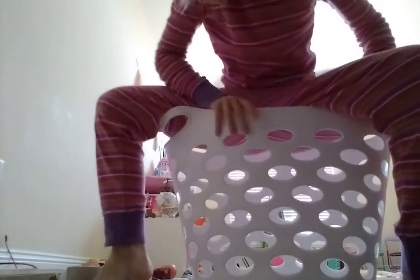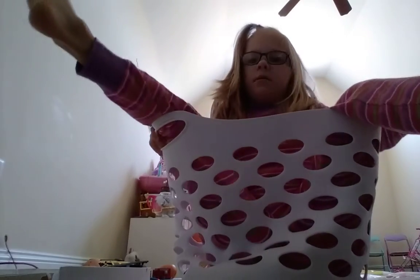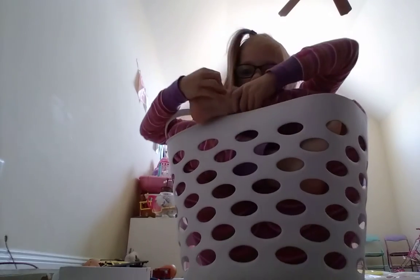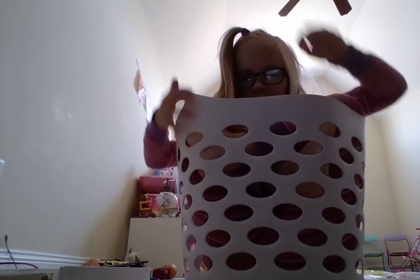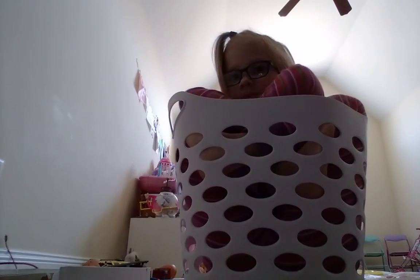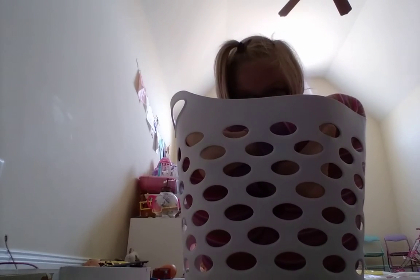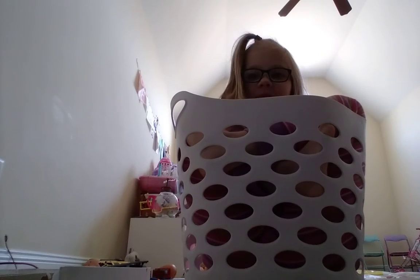Me and my brother played basketball in it, but we already have a hoop. I'm gonna try to sit in it. Oh no. I think I'm stuck now. Well, might as well get some more stuck. I'm stuck. My whole body is inside of the basket. My head is peeking out. Well, this is actually really fun.